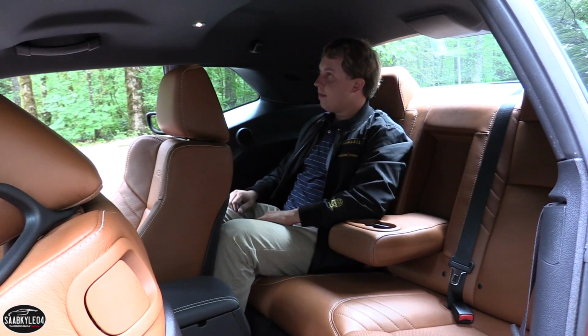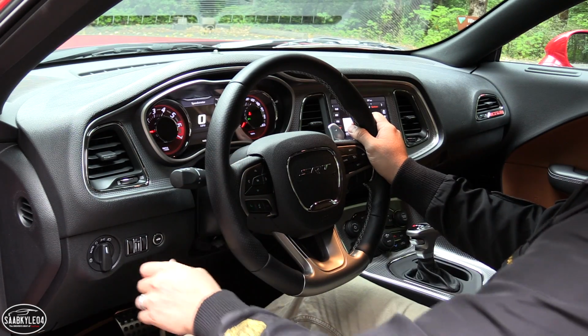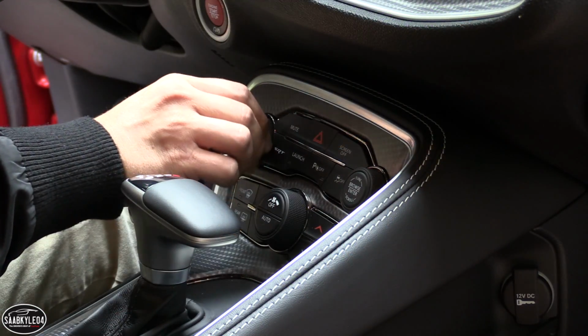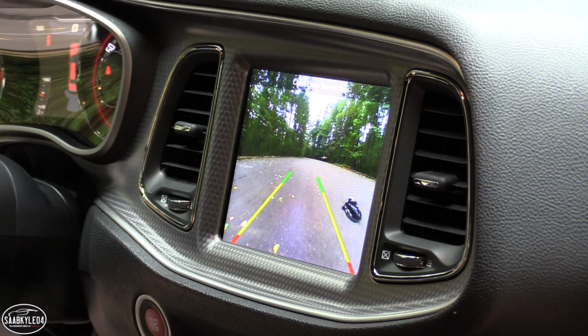As far as safety, the Challenger packs multi-stage driver and front passenger airbags, front seat-mounted side airbags, a driver's knee airbag, and side curtain airbags for the front and rear. Blind spot monitoring with rear cross traffic alert is standard, along with rear park assist and a backup camera.